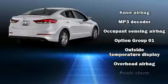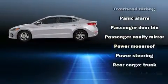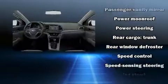brakes with ABS. This car was designed with safety in mind, allowing you to drive with even greater assurance.